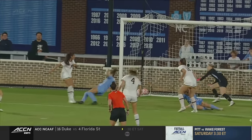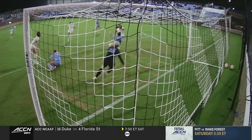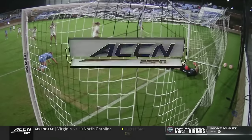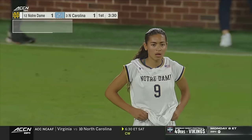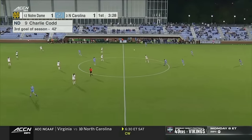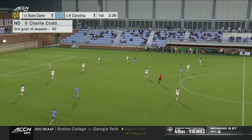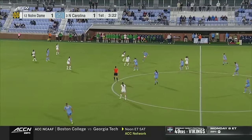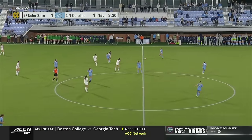Really against the run of play for how much possession and opportunities North Carolina has. But a huge goal in the dying minutes of this first half for Notre Dame to tie this game away from home. And Charlie Codd has been starting to come on. Didn't score in the last match against Florida State, but had a goal in each of the last two games prior to that matchup against the Seminoles.